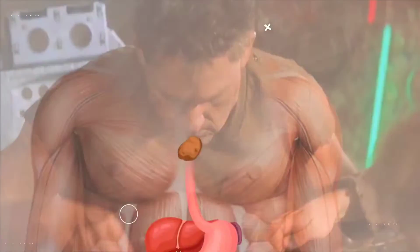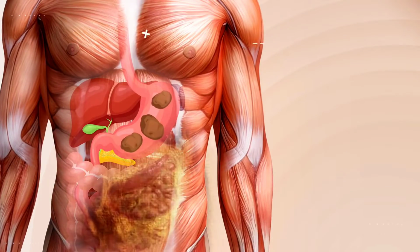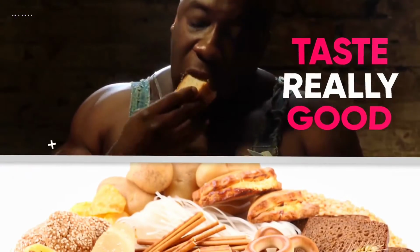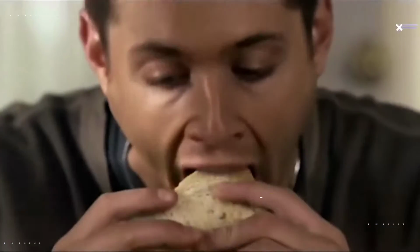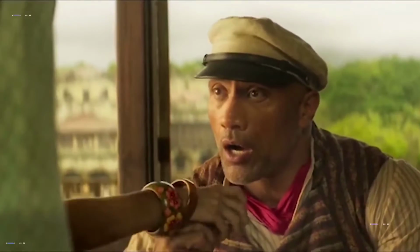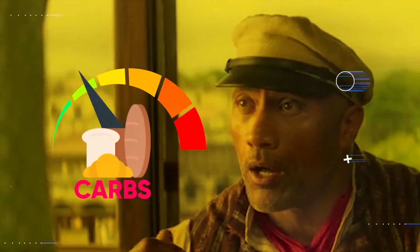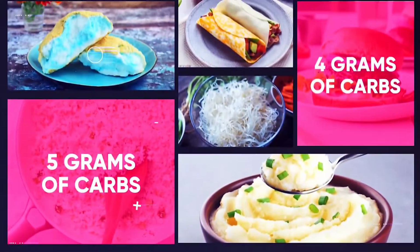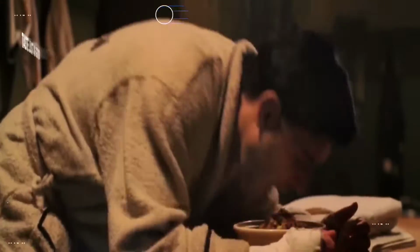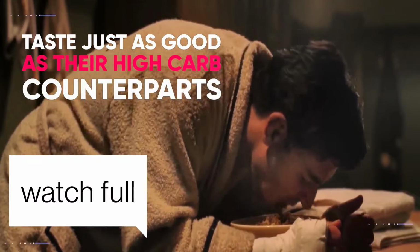Eat foods high in carbs, it's easy to overdo it, take in too many calories, and gain body fat in the process. But that doesn't change the fact that things like bread, pasta, and potatoes taste really good. And if you deny yourself these kinds of foods, you will crave them sooner or later. So rather than restricting, we can drastically reduce carb consumption by making some simple substitutions that not only save calories and help you burn fat, but they also taste just as good as their high carb counterparts.